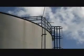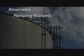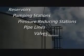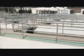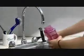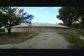The major components of Santa Barbara's distribution system include reservoirs, pumping stations, pressure-reducing stations, pipelines, valves, fire hydrants, and water meters. To get from the Cater treatment plant to fire hydrants and faucets alike, water travels through two stages. The first stage transports water from the treatment plant to central locations for distribution. Once it leaves Cater, it is gravity-fed and pumped to the reservoirs and pump stations.